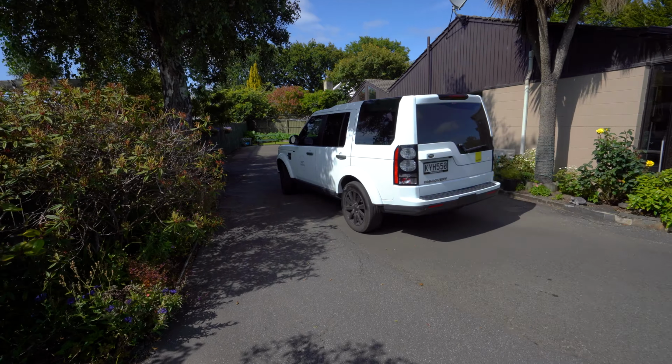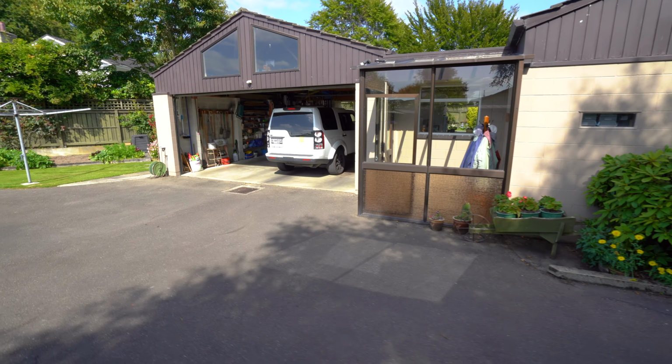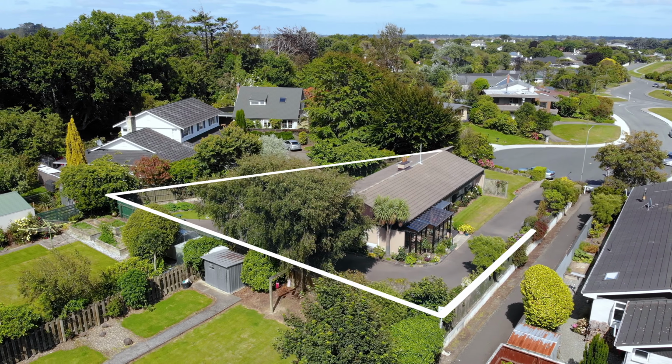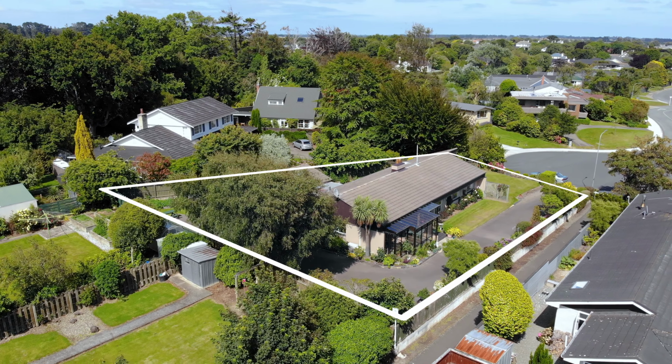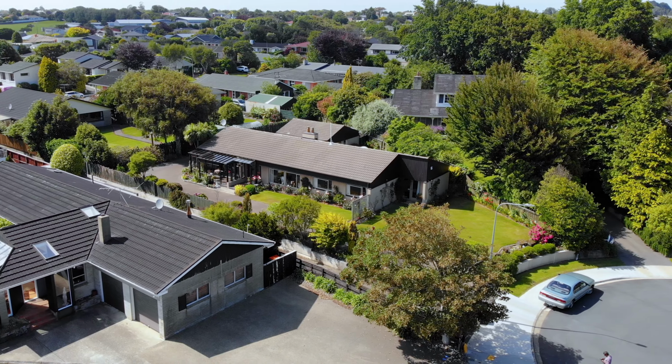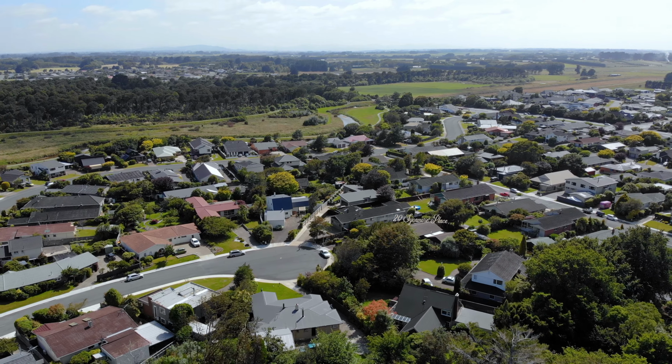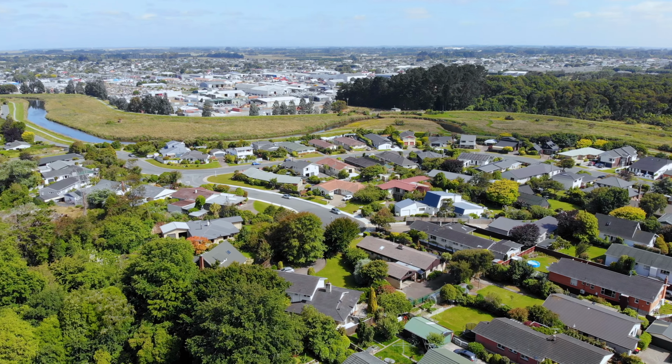Drive around to the back of the property, straight into the double car garage with internal access. This charming home really does have the tranquil feel of being out of town, but comes with all the conveniences of Gladstone living, with close proximity to town, the riverbank, and great schools.